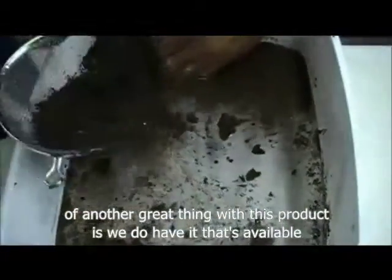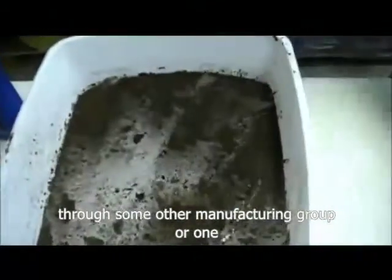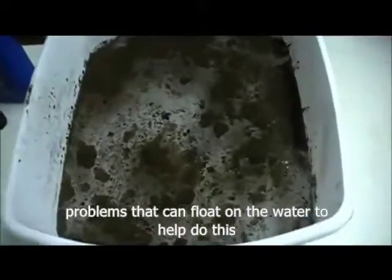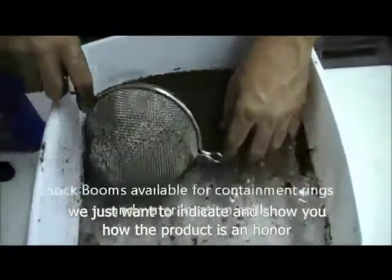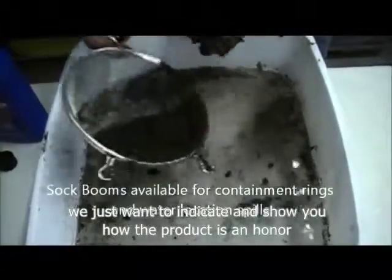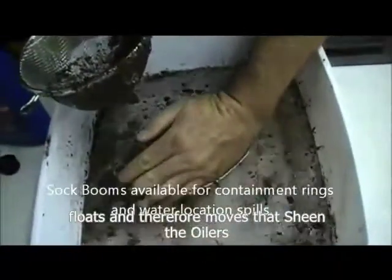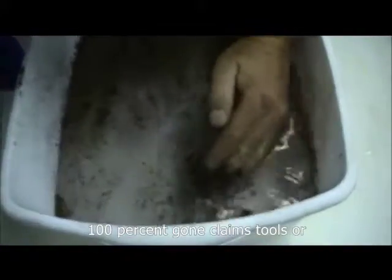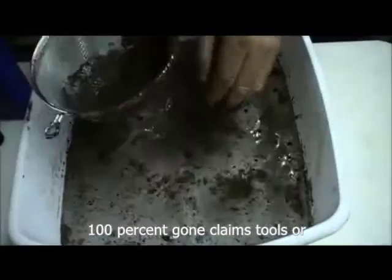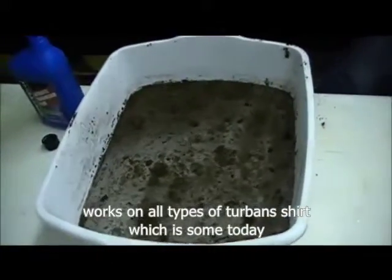Now the great thing with this product is we do have it available through some of our manufacturing groups in booms that can float on the water to help do this. We just wanted to show you how the product is an inert product, stays on top, floats, and definitely removes that sheen. The oil is 100% gone. CleanBoost oil absorbent works on all types of hydrocarbons. Make sure to get you some today.